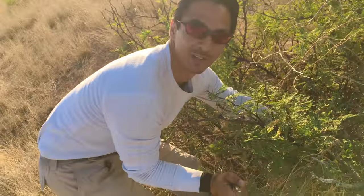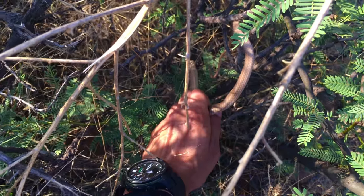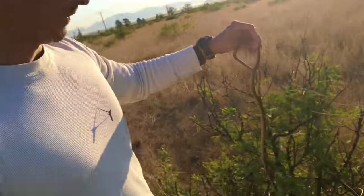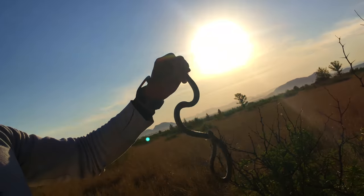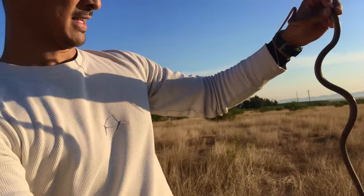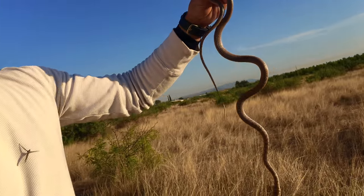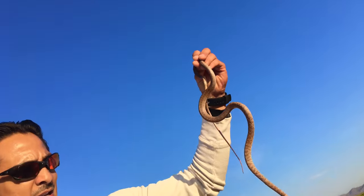So I got him by the tail, but he's not coming. See, I got him. Just a little coachwhip. You can see he's been trying to bite me. He's still pretty upset. Whew, not a bad catch.